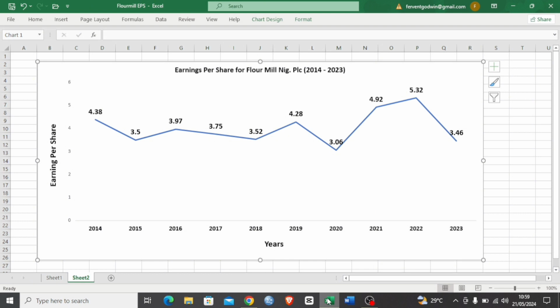We could see that in 2014 they began with earnings per share of 4.38. It actually depends on the industry we're looking at. For the food and beverage industry, generally 10 is a very good metric, a very good sign that the company is doing very well. Anything lesser than that can be a red flag in most cases. And for our case, we are dealing with a food and beverage company. Once it is low, this is not a very good place to invest in.